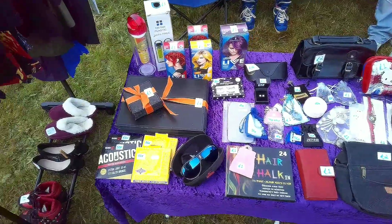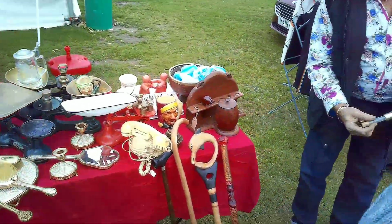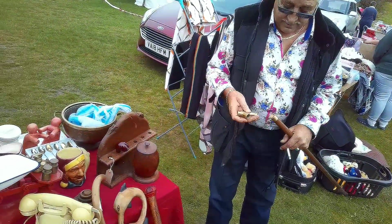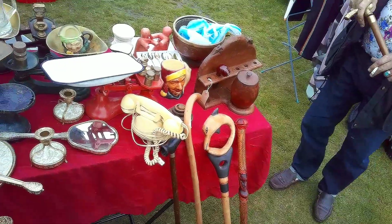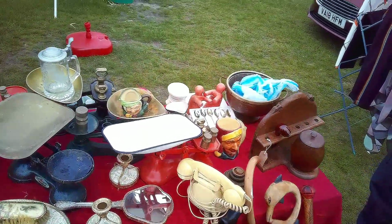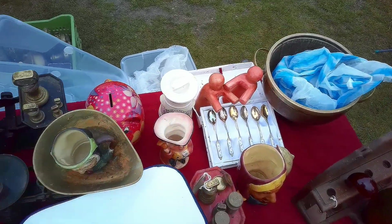Just, yeah. Some guitar strings here, 50p each. There's a Millennium Falcon Top Trumps thing. Again, not my thing, but quite cool. This was a very nice antique stall though. Very nice. So I did have a good look here. And yeah, I'll let you speak for yourself.